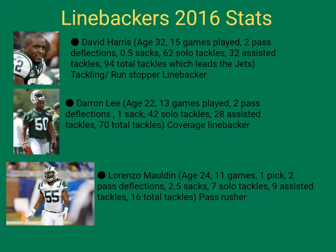And Lorenzo Mauldin is probably one of the Jets' best pass rushers in terms of linebackers. Not their best pass rusher overall, but their best among the linebackers. I just said his name. He's 24 years old, so he's pretty young. He's only played in 11 games. He had 1 interception, 2 pass deflections, 2.5 sacks, 7 solo tackles, 9 assisted tackles, and 16 total tackles.